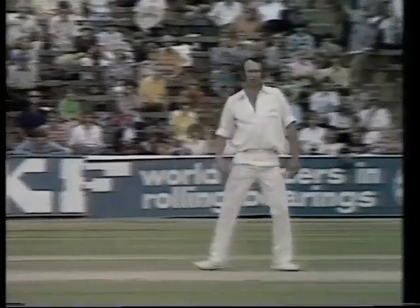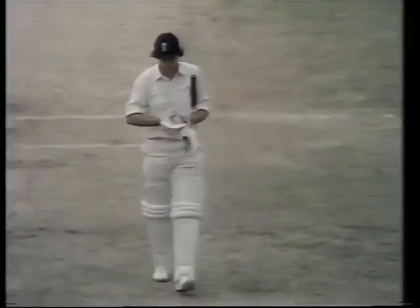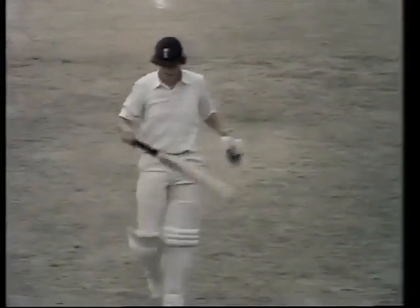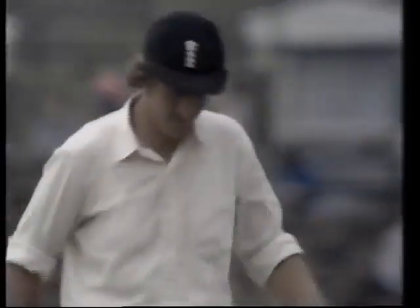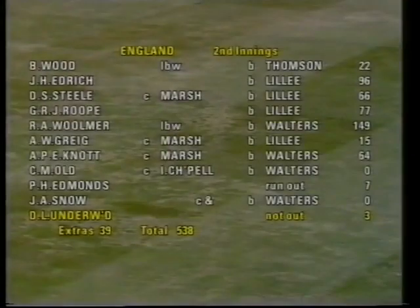And that's LBW, and Woolmer has gone, and England are all out. And Bob Woolmer, the last Englishman there to surrender his wicket for 149 in a really great performance. What a way to save a game. 538 after being forced to follow on, 149 to Bob Woolmer, 64 to Alan Knott, 96 to John Edrich up the top of the list.